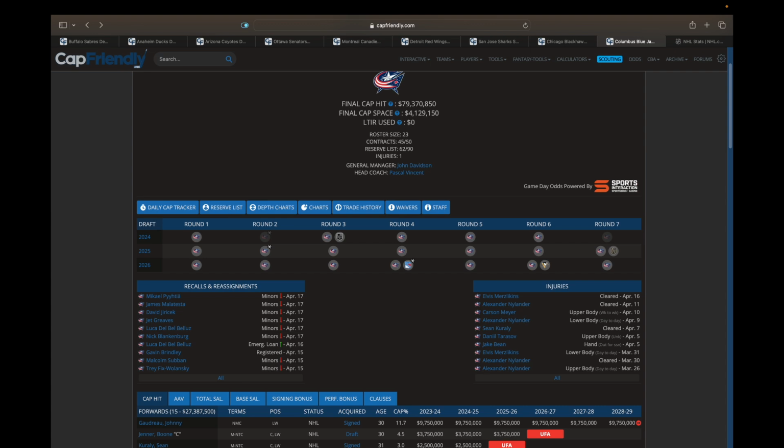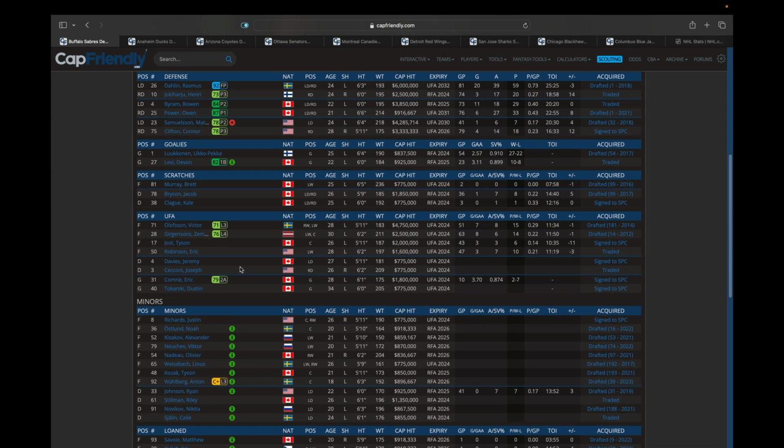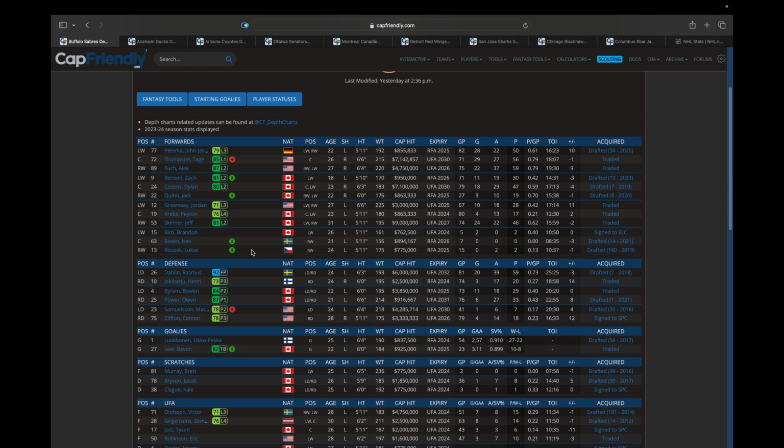So it's rough. It's been rough for a long time, and it's hard to say that it will change, but they have a lot in their prospect pool to help them move forward. Like, they're not losing that much as far as I know. If I go here in the UFA section, yeah, they're losing Olofsson, Girgensson, Tyson Jost. Like, who cares about that? Defensively, Jeremy Davis, Ciccone. Yeah, no, they're not losing anything of value, so they'll be perfectly fine.